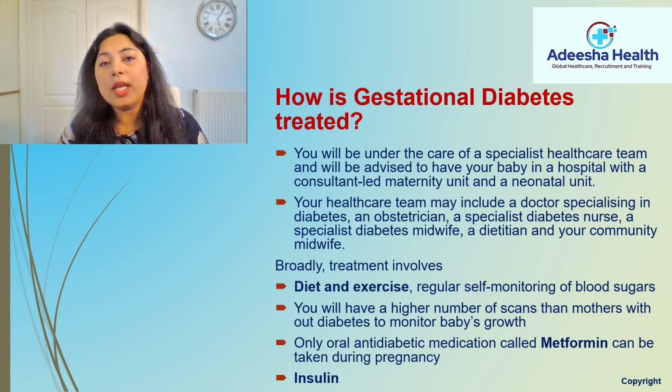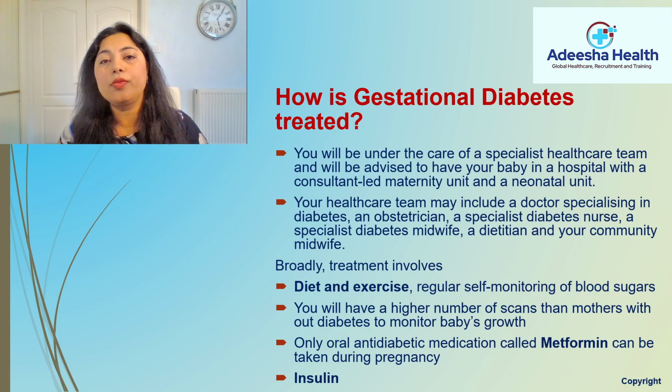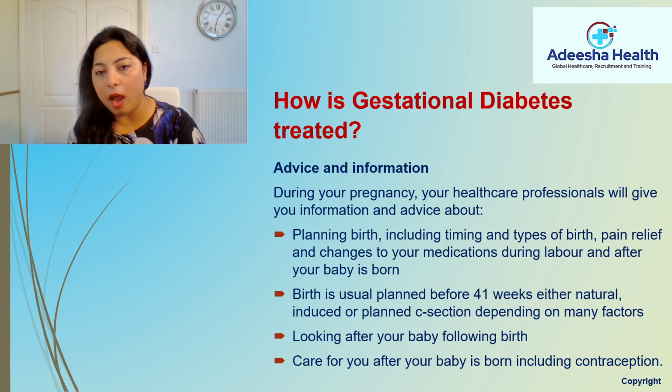The only oral anti-diabetes medication that can be used is metformin. And if the blood sugars are not controlled with any of these measures, then it will be insulin injections. So the treatment of gestational diabetes can, again, be divided into the management during pregnancy, during labor, and after birth.